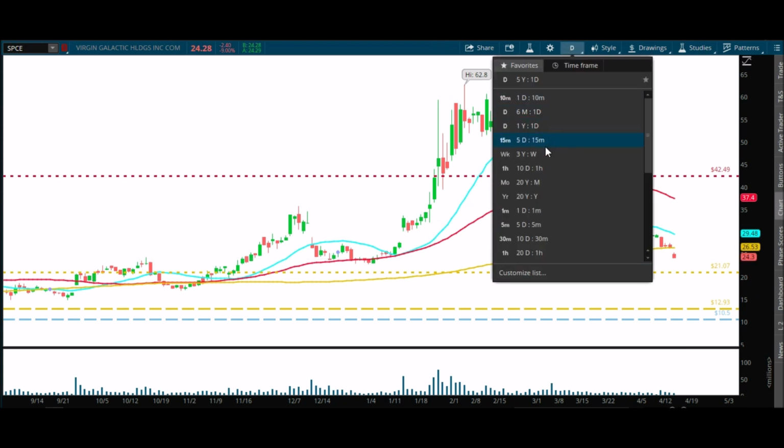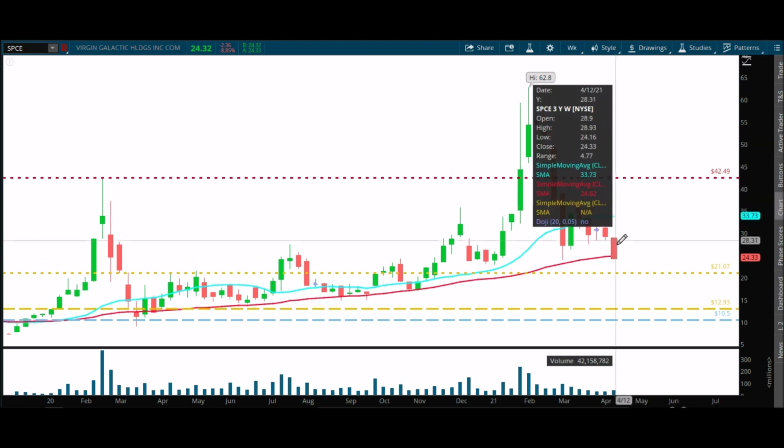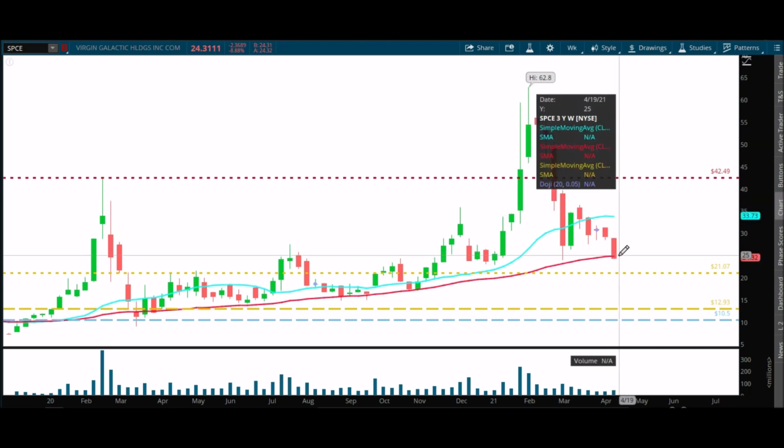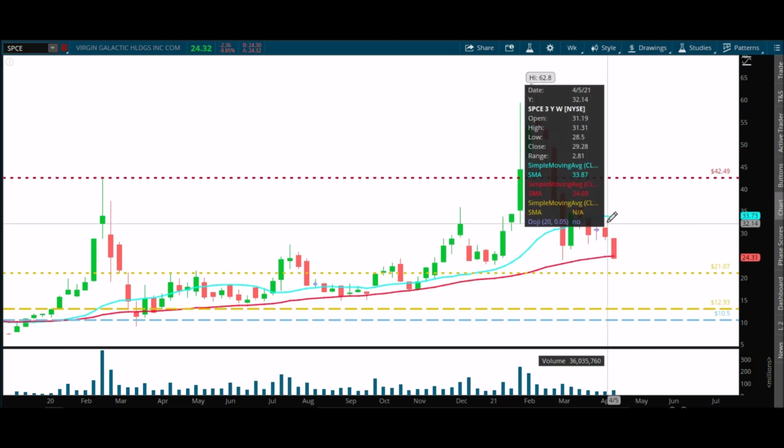So we're going to take a look at the weekly chart. Weekly chart gives us a nice look too. You can see we've spiked through the 50-week moving average, which would be very bearish if we closed below that. If we can maintain and hold that area, then maybe we'll get a bounce.